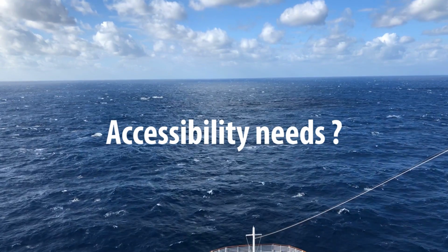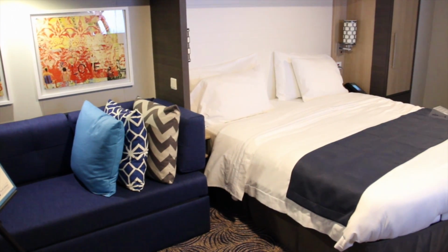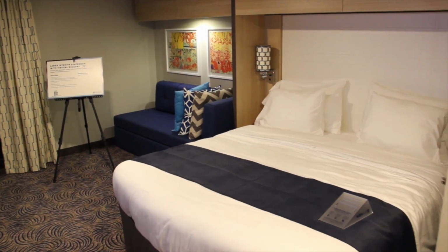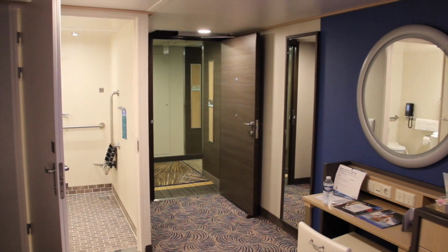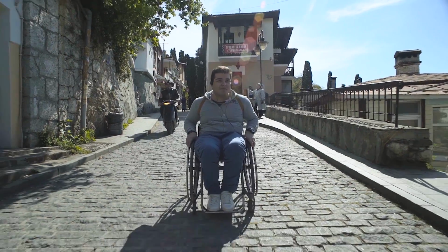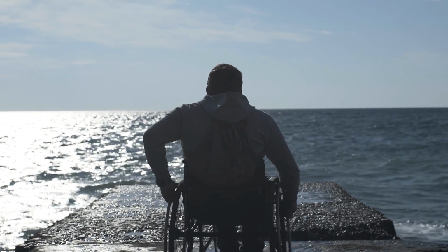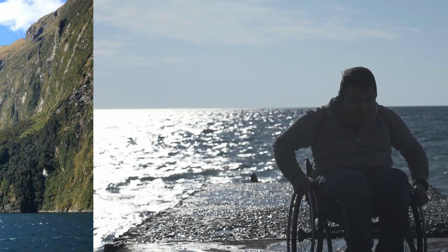If you have a need for an accessible cabin, I would also recommend not taking an upgrade. So if you need wheelchair access or you need other accessible features within your cabin, don't go for an upgrade. There are a very limited amount of accessible cabins on cruise ships. So if you've got one because you need one, don't go for an upgrade, because it's very possible that you'll be upgraded to a cabin that doesn't have the space or the facilities that you need for accessibility.